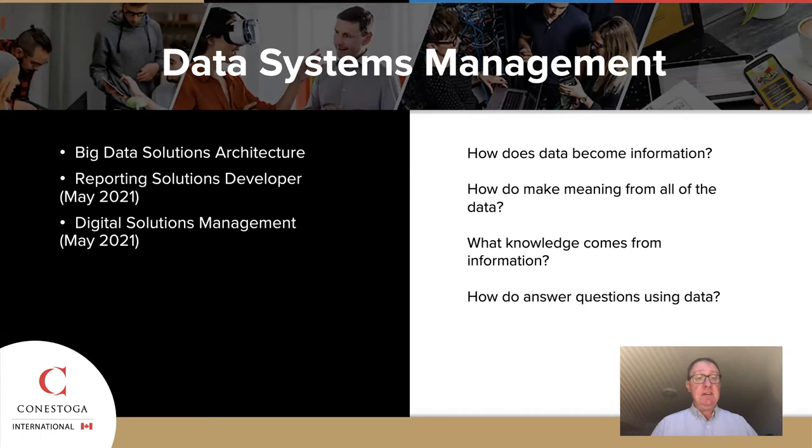And then we have a new program launching called Digital Solutions Management. This is unique. It's a 12-month program. It's a graduate certificate. And the skills learned here are, I understand technology, but I want to be a leader. I want to be somebody who leads technology in an organization. So we're going to give you the additional skills to say, I know how to do this in computing or in IT, but how do I make decisions?